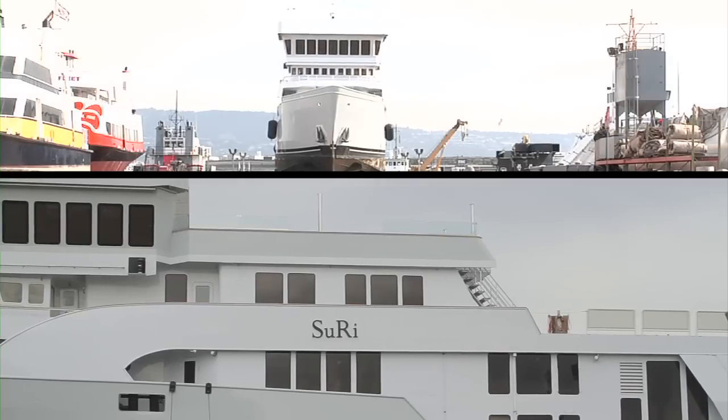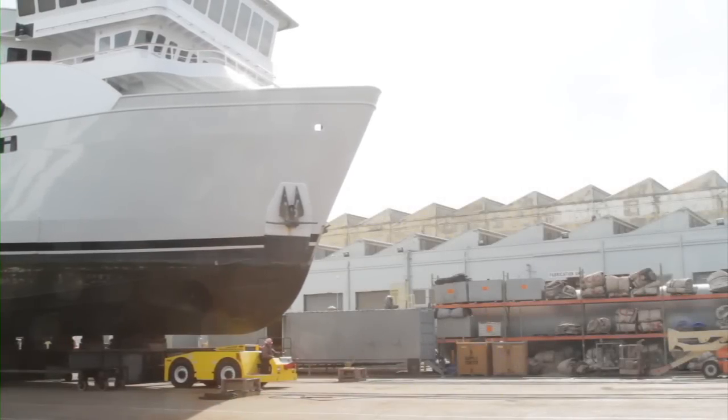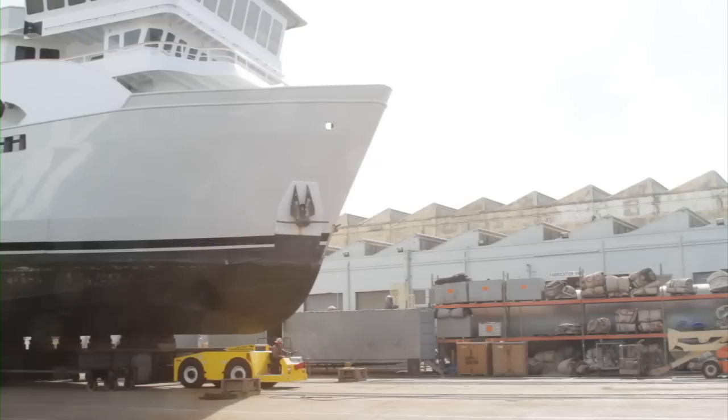The boat's overall length right now is 170 feet. And we're adding 36 feet of mid-body. So we're going to be adding essentially enough to cause the boat to be 206 feet long.